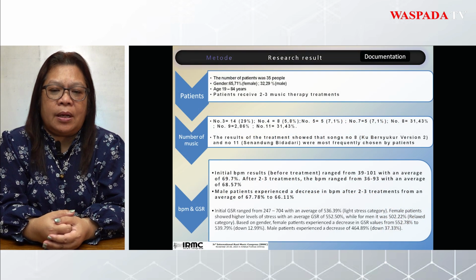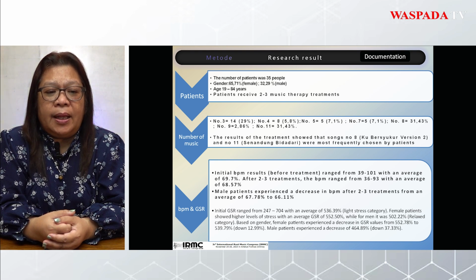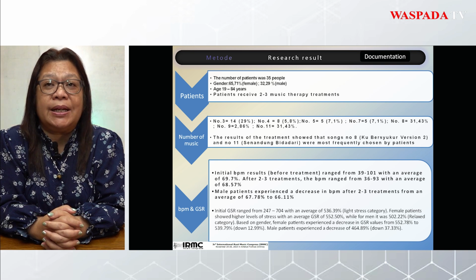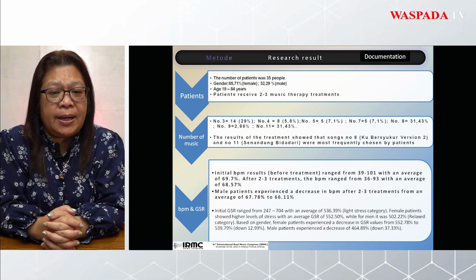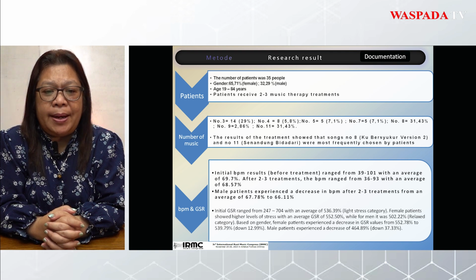This is about the results of my research at the Adventist Hospital. The hospital provided a special room for music therapy for patients from Dr. Rustam Sipahutar. The room is very supportive of this therapy program. The number of patients was 35 people, female and male. Female is 65.71%, and male is 32.29%. The ages range from 19 to 84 years, and the patients received 2 to 3 music therapy treatments.